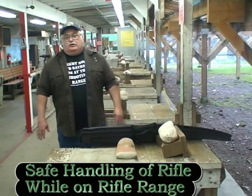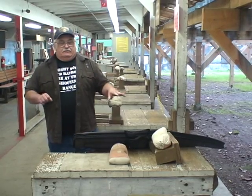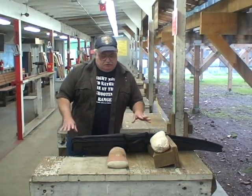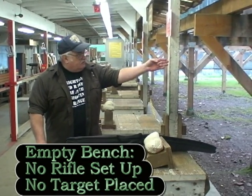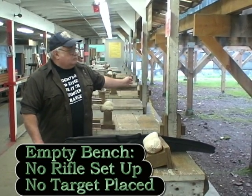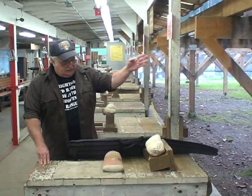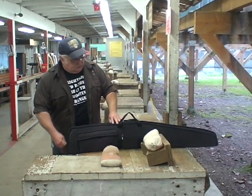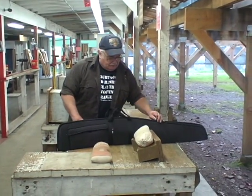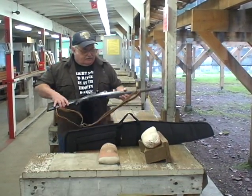There you go. What we're going to do now is you've come out, you've come to the range, you found an empty bench. What is an empty bench? A bench is somewhere where nobody has a rifle set up, and you look out at the 100-yard line, or the 50, depending on which bench you're using, and you see no rifle or target, okay? You set it down on the bench, you unzip your case. Again, remember, pointed down range. You take your rifle out of the case.